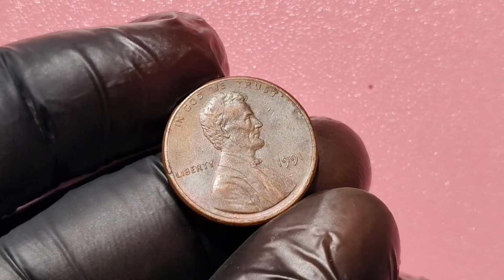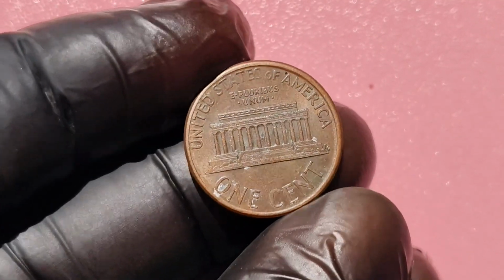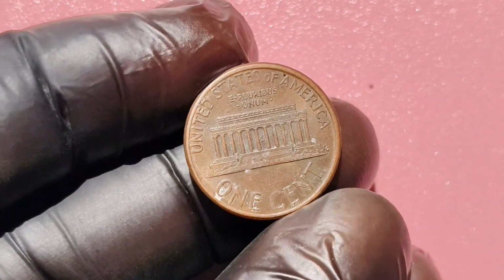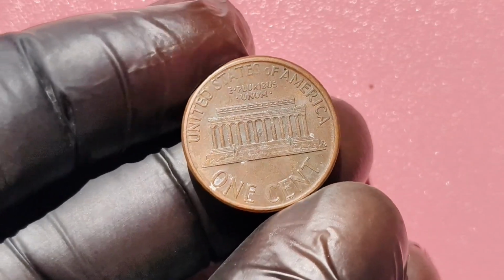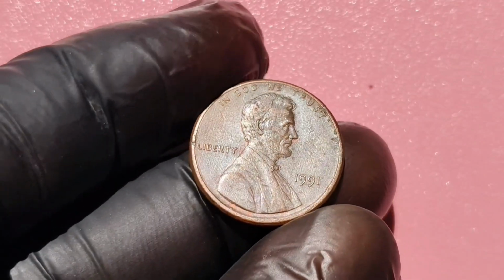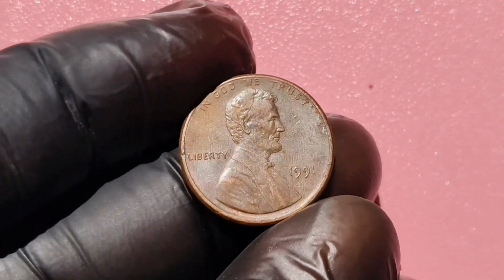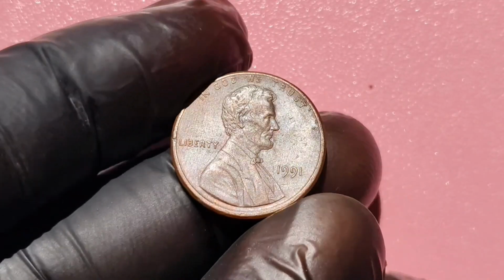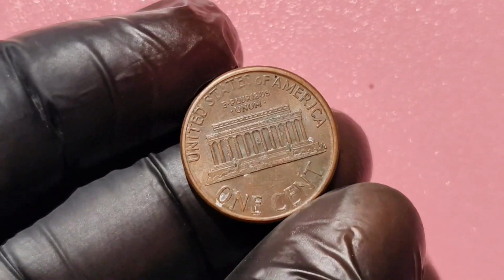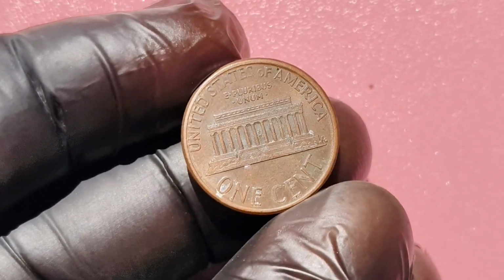Now, you may be wondering why a simple penny could be worth so much money. Well, it all comes down to supply and demand. The 1991 no-mint mark Lincoln penny is extremely rare, with only a handful known to exist. This scarcity has driven up its value among collectors, who are willing to pay top dollar to add this unique coin to their collection.